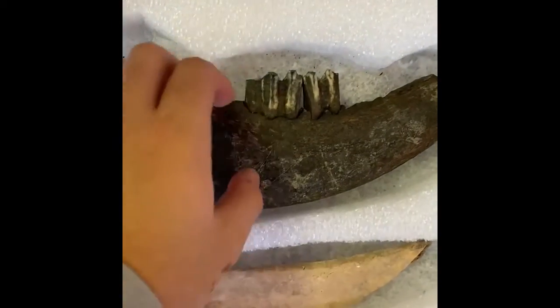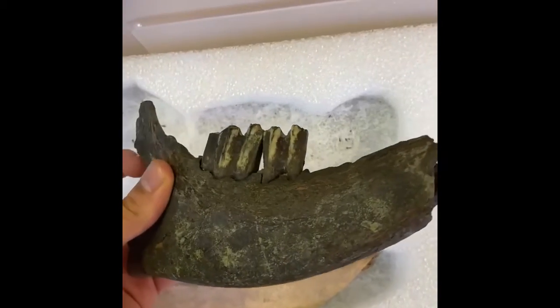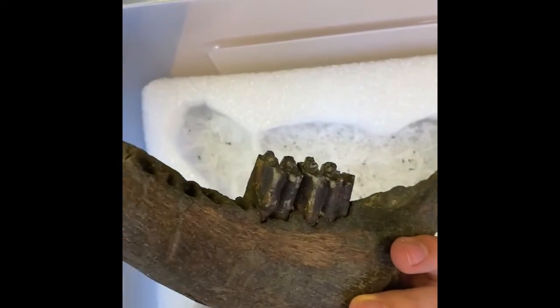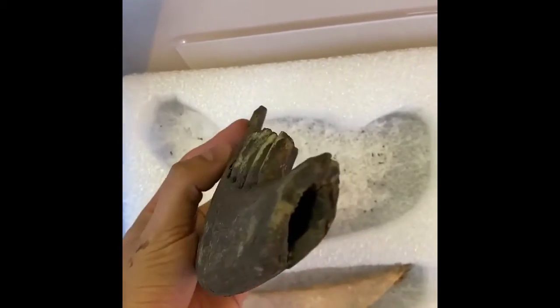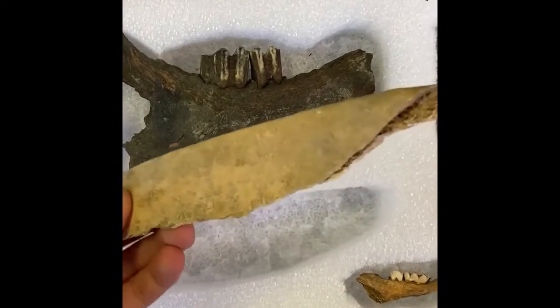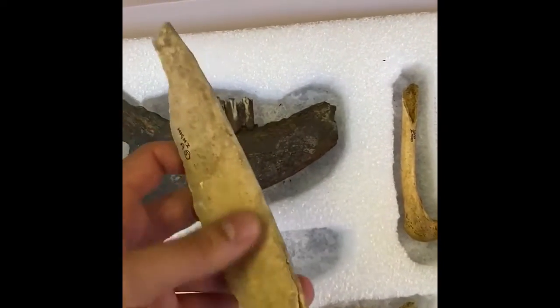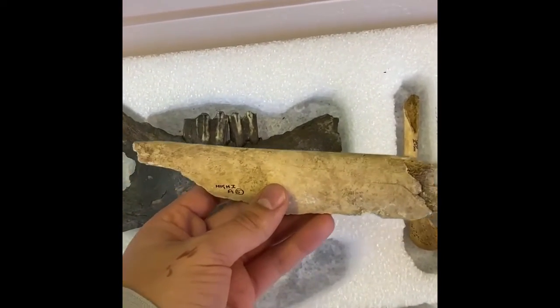The next object is a large mandible, and you can tell from the size of this compared to one of the earlier ones I've shown that this is a much larger animal, and this in fact comes from a cow. This next bone is a fractured rib bone, and you can probably guess from the size it also comes from a large animal, and, well, you've guessed it, it's a cow.